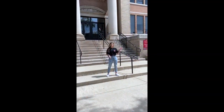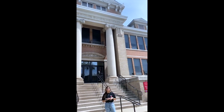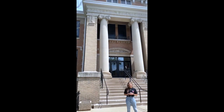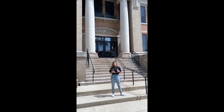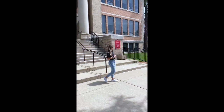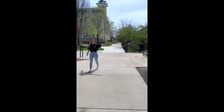From the library is Goldspan Hall. Goldspan Hall was built in 1908, but it was recently renovated in 2017. This is the College of Arts and Sciences, as well as communications and media studies, philosophy, and everything in between. As we continue on our journey, you will see that down this walkway is the School of Business and Entrepreneurship.